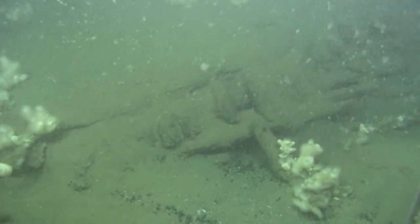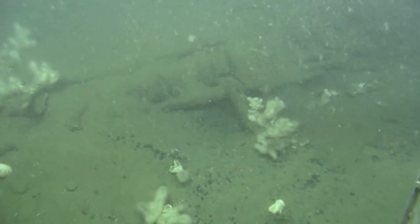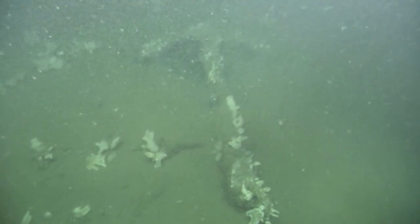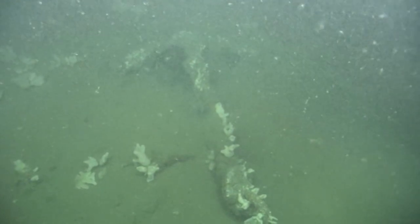I think this one best fits what we would expect of a wreck that's more than 200 years old, that was really beat up when it went down. There just isn't much left, but there should be enough to prove its identity.